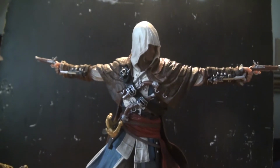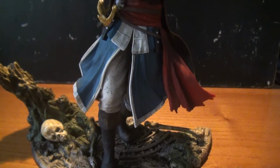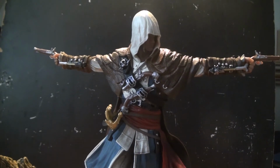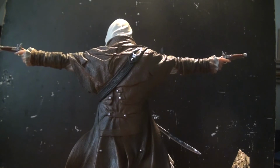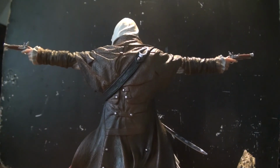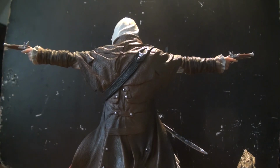From the rest of it though, he is sporting a lot of stuff, and he really is looking awesome. First of all, he is sporting a very large, huge jacket. This is of course one of these outfits, I think, that you can actually buy in the store. I'm sorry, but it really makes Edward look epic.